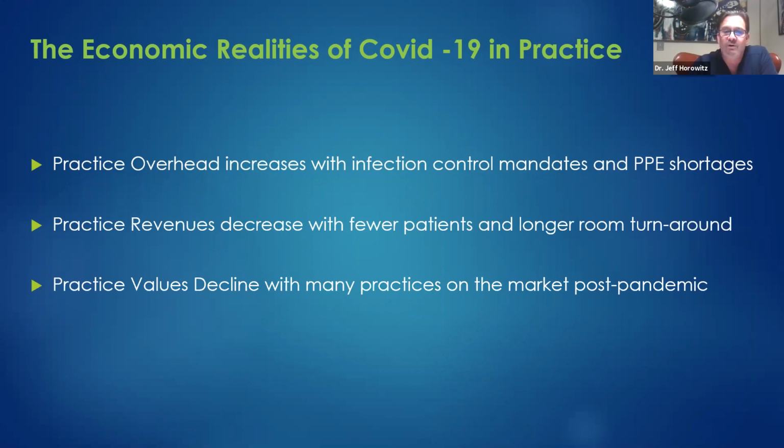And then finally, we also know that practice values can decline with a lot of practices going on the market after this pandemic. A lot of people rethinking their lives. So it really behooves all of us in dentistry to figure out ways that we can become more profitable, ways that we can become more efficient in practice and maximize the time that we spend in our dental practice.